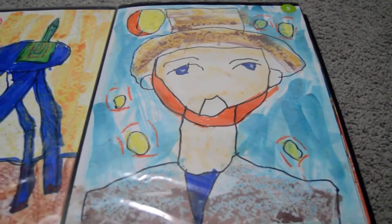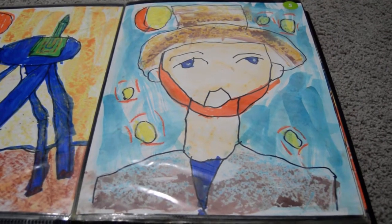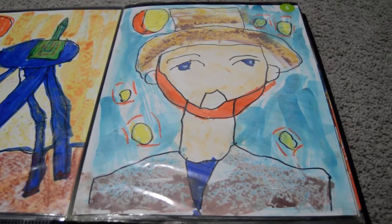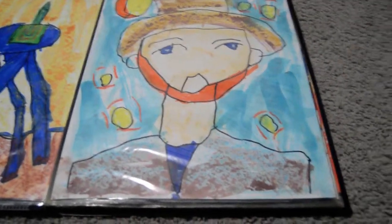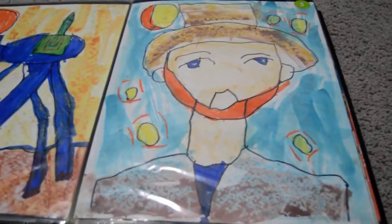Okay, this is ugly too. What even is this? There's a guy with a hat and then either a mustache and no mouth, or just a weird looking mouth and a beard. And then there's these weird fireballs in the background. What the heck? Okay.